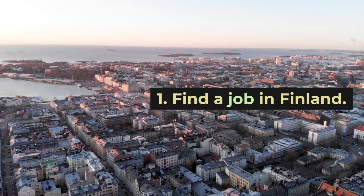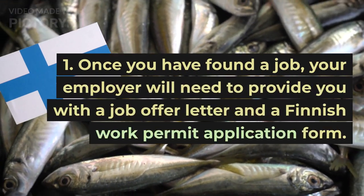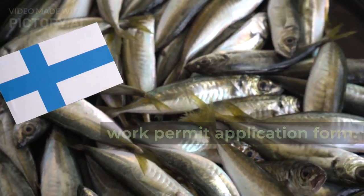1. Find a job in Finland. Once you have found a job, your employer will need to provide you with a job offer letter and a Finnish work permit application form.